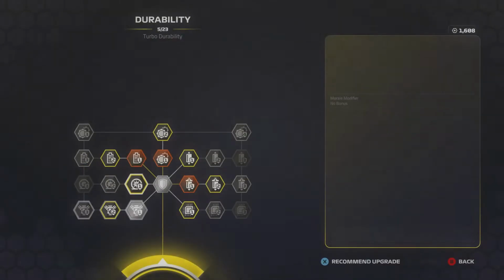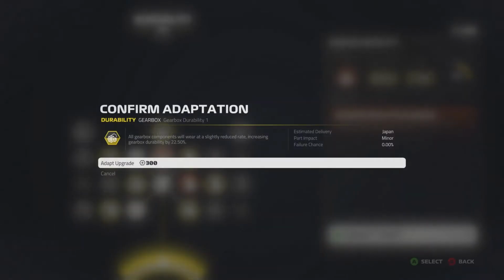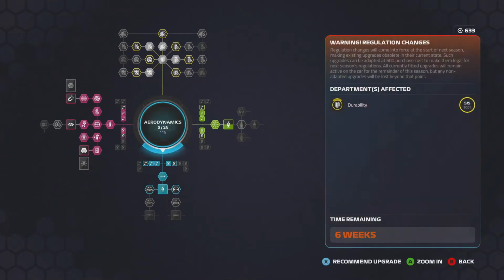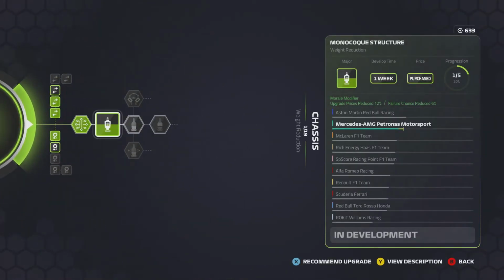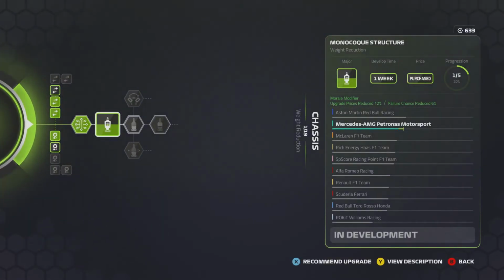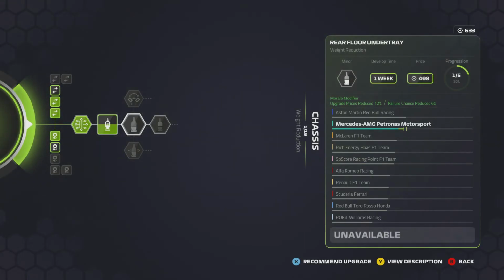We're going to save everything for the durability side. So we're going to save it, and save it. Lovely, so we've now got 600 R&D points left, and all we're waiting for now is this chassis upgrade. Hopefully this comes onto the car, and then we'll be able to upgrade this rear floor under tray and leave the chassis alone for the rest of the season.